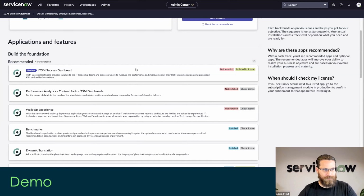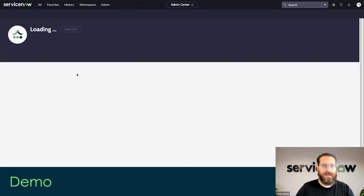The ITSM success dashboards are included in the license. We're good. That's unclear for this one, if it's included in my license. So I may need to talk with my account team to double check whether I am licensed for this or not. This will be checking your subscriptions on my demo instance. I don't have any subscriptions, so it gives me some weird information. But in this case, we know that it's licensed and not installed. I can click on that.